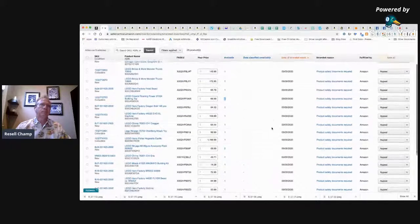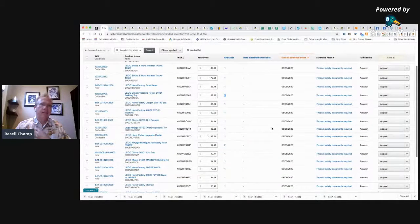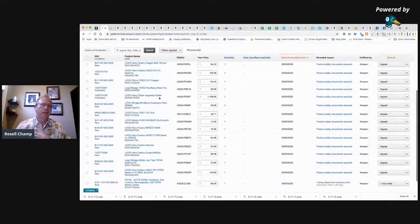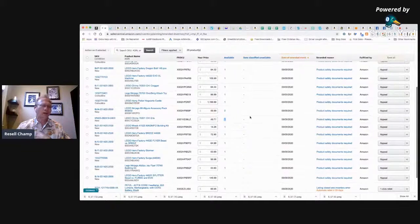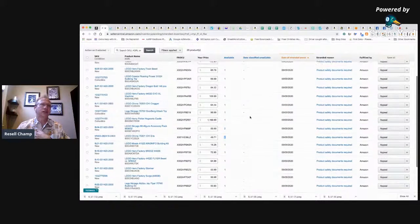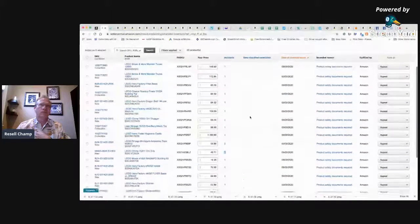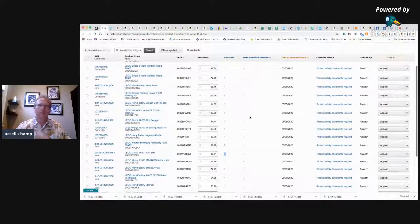Nobody can see them. And you can see I've got some really high dollar ones in here, 172, 149, 109. And unfortunately, my Harry Potter Hogwarts castle, that's almost $1,200, is stranded. Several are over $100, several are right at 100 or just under. Almost 20 Lego sets that are stranded inventory. So that is really unfortunate, and I'm not sure what to do with it.